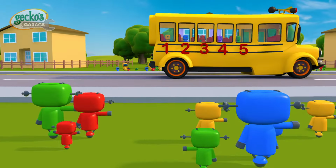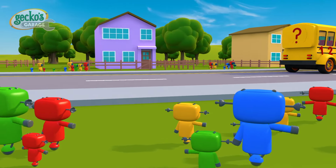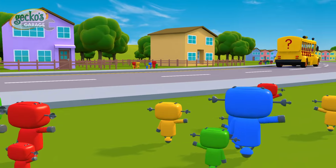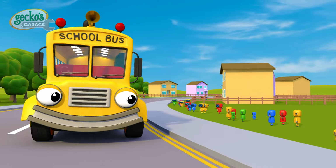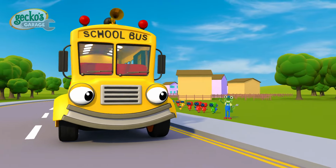Wave to Sammy, Sammy the school bus. He's bright and he's yellow, Sammy the school bus. Go Sammy!